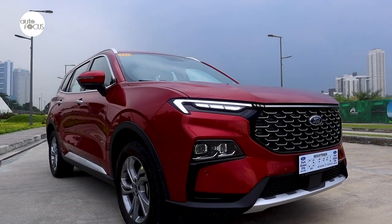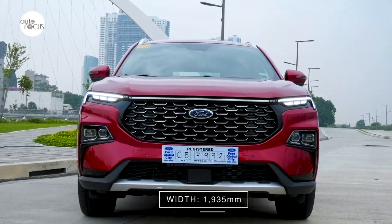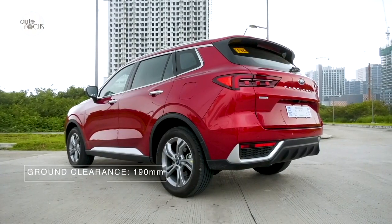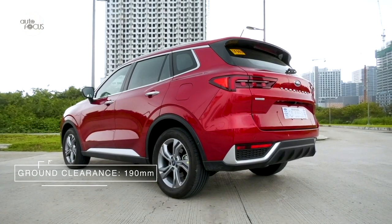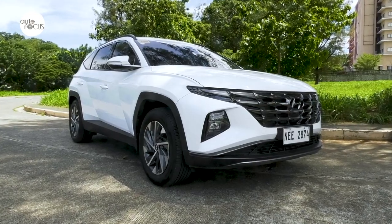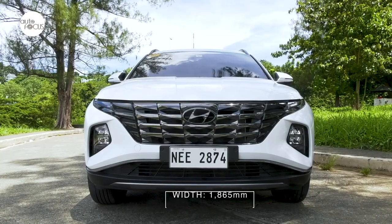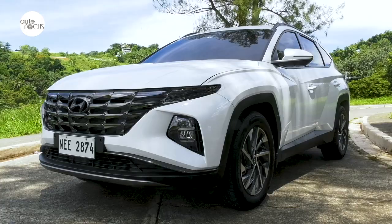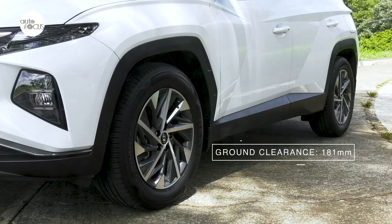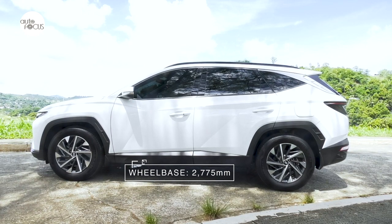The next-gen Ford Territory is 4,630 millimeters long, 1,935 millimeters wide, and 1,706 millimeters tall, with a 190 millimeter minimum ground clearance and a 2,726 millimeter long wheelbase. The all-new Hyundai Tucson is 4,630 millimeters long, 1,865 millimeters wide, and 1,665 millimeters tall, with a 181 millimeter ground clearance and 2,755 millimeter long wheelbase.